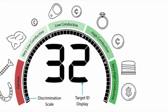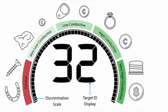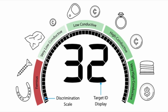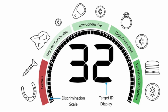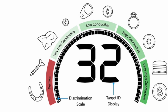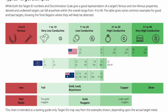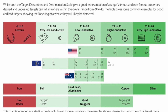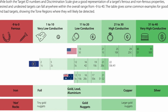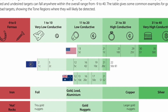This is an example of what my digital display looks like. It not only gives me a target ID number, it also gives me a range on the discrimination scale. The far left, the ferrous in red, is blanked out on my screen, and the other segments are anywhere from very low conductivity to very high conductivity. And this is a chart of sample items and how they ring up on the Equinox. Of course, I'm not in any of these countries. I'm in Japan, and when I do my demonstration, I'll show you what the Japanese yen rings up. But this gives you an idea of how other countries' currencies ring up.